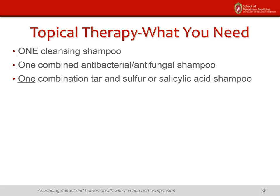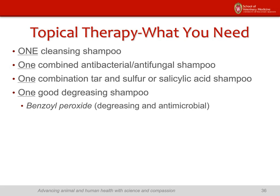And then you need a good degreasing shampoo. Some of these dogs look like they've rolled in bacon grease. And even if you clip them, they're still greasy. And my favorite one is benzoyl peroxide. It's not only degreasing, but it's antimicrobial. Another good reason to have benzoyl peroxide is what we call follicular flushing. It opens up the hair follicles, so it's really good to use in Demodex dogs.